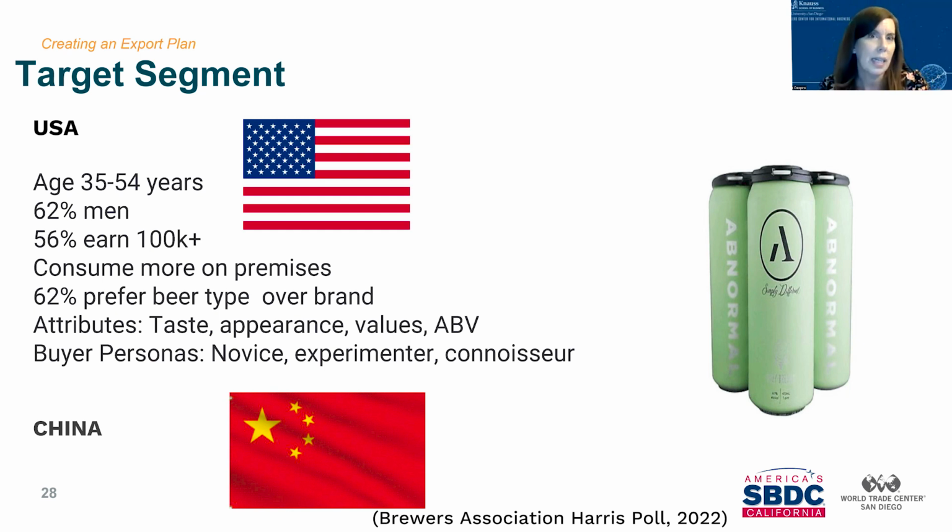So, related to that research, you want to identify who you are going to sell to. We have some fantastic research here in the United States about who consumes craft beer. The Brewers Association tells us pretty clearly, we know who buys craft beer. They're between 35 and 54 years of age. They're more men. The majority earn over 100K. They consume more at the brewery rather than at home.